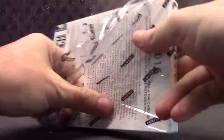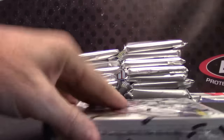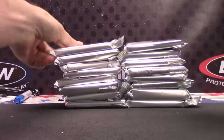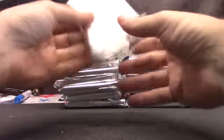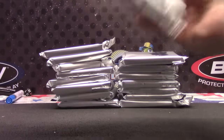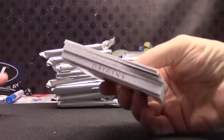All right, I'll break it first. Break the book card first, see who gets off to a decent start. Why save it for last? It might just be a jersey card. All right, who starts off with a book card? Origins book.